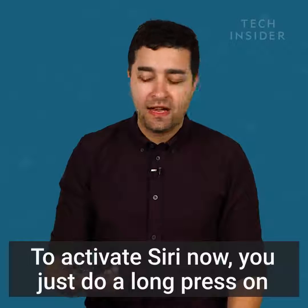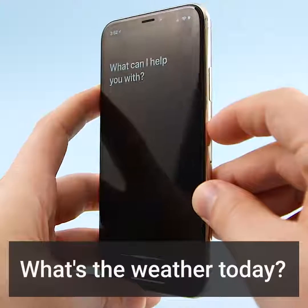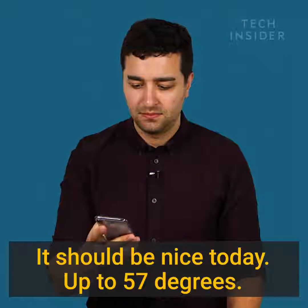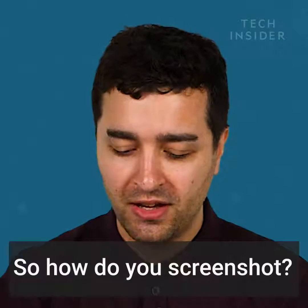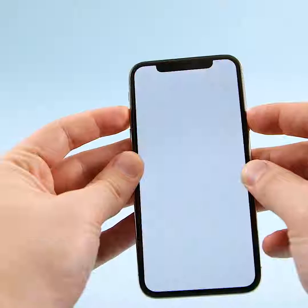To activate Siri now, you just do a long press on the power button on the side. What's the weather today? It should be nice today, up to 57 degrees. Screenshots are different too. Again, home button is gone, so how do you screenshot? You press the power button and the volume up button at the same time.